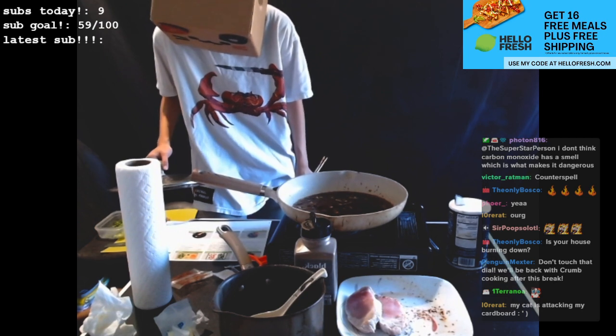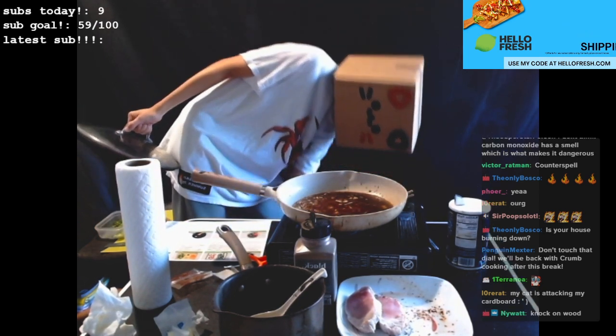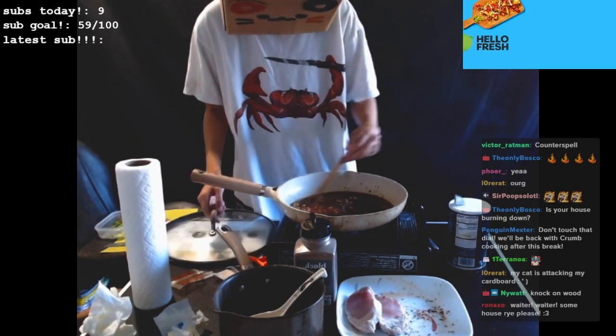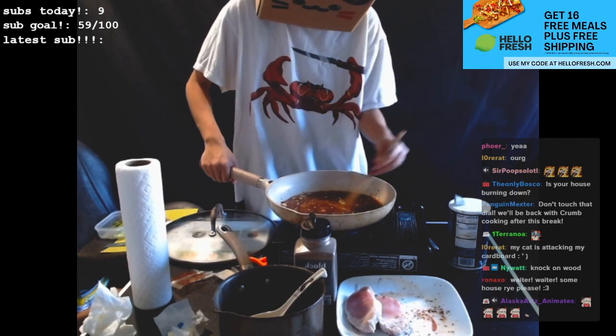Alright, simmer until bubbling. Okay, simmer. I gotta put this on low. But every time I put it on low, it straight up just turns off. And slightly thickened. Alright, so I just added some water to this.